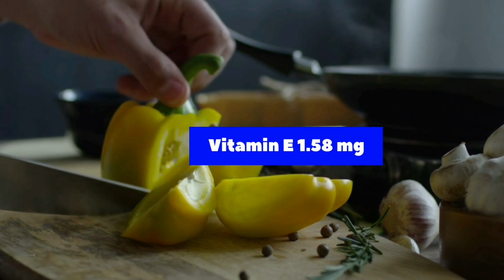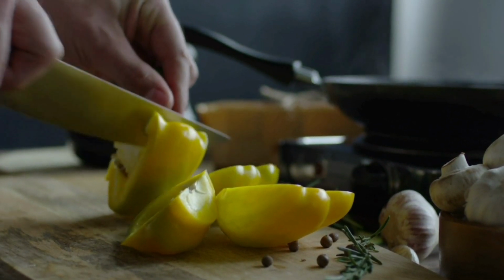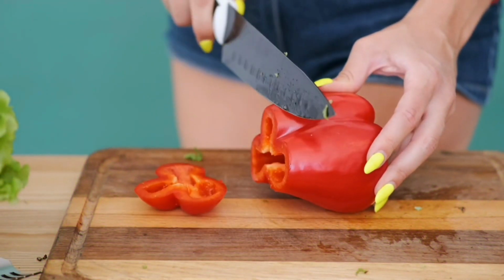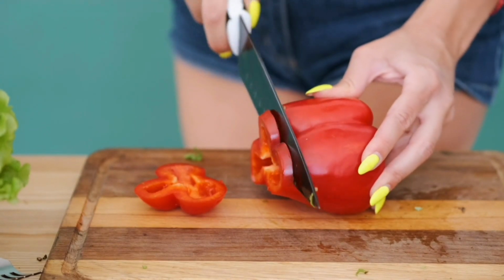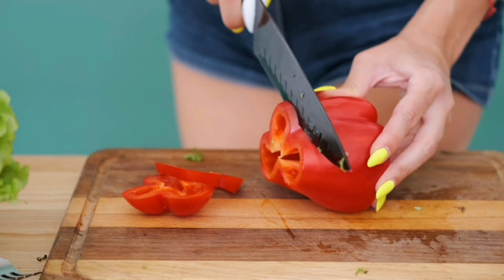Properties of capsicum. It can act as an antioxidant. It may show antifungal properties. It may show anti-inflammatory properties. It can be an anti-diabetic agent. It might have anti-cancer action.